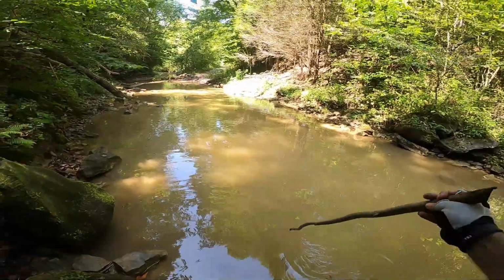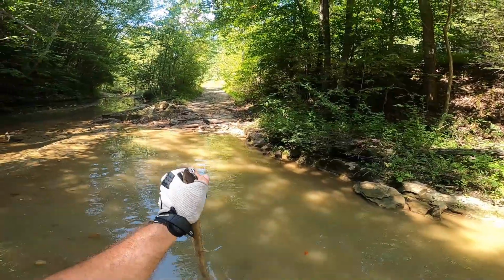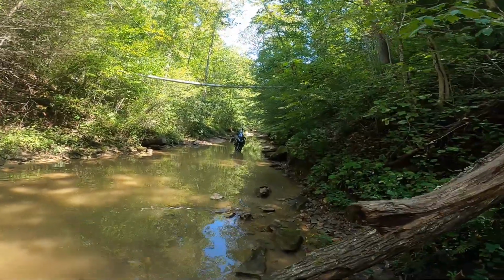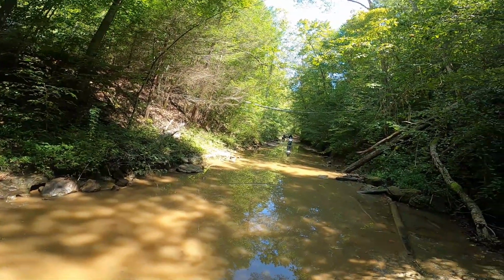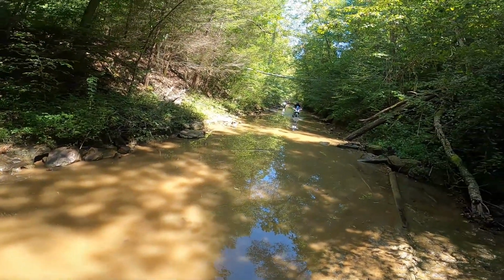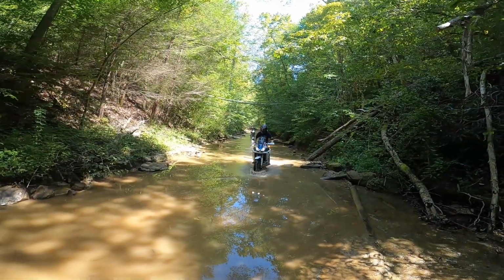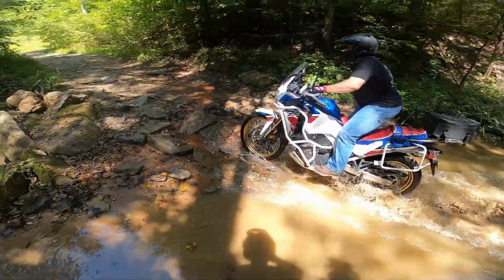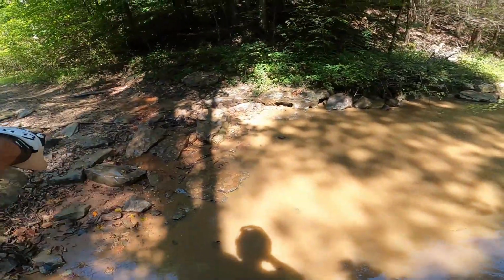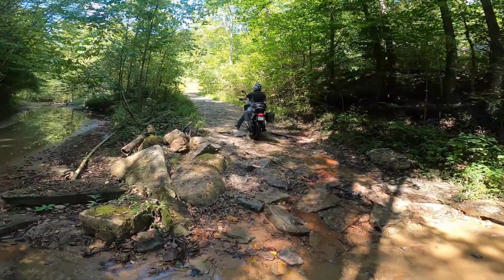I've learned the hard way that it's always best to stop and check long water crossings where you can't see the bottom, especially on a maiden voyage. It don't get too deep. There are some little rocks in there that are gonna... Yeah, up here it's harder. Shoot right up through here. Nice. Right up through there. Good job.